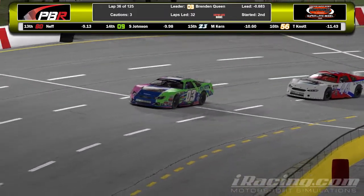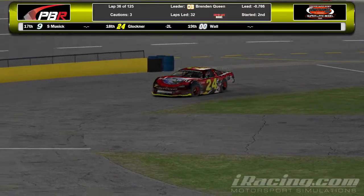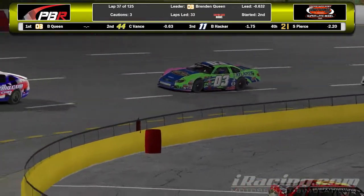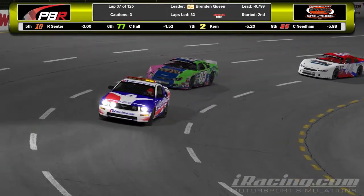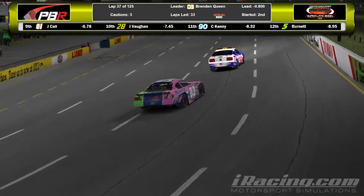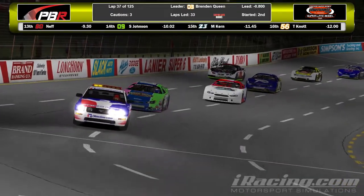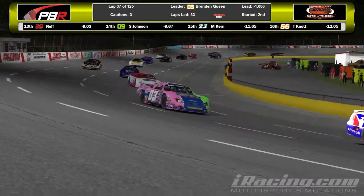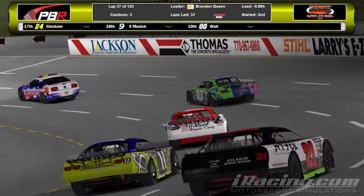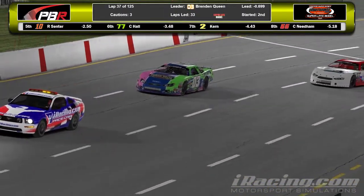Steven Music has taken his car down to the pits. It looks like Jeff Glockner still crabbing along on pit road. Yeah, it's an odd pit road. You can miss your pit stall so easily here. Yeah, you can miss your pit stall, you can miss the exit, you can miss the entrance. Definitely makes for a tough track. Oh, looks like a little bit of an internet issue from the 03 of Brendan Queen, as it looks like it cleared up pretty quickly for him.